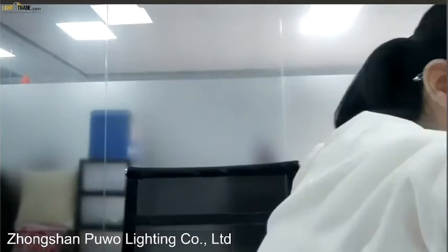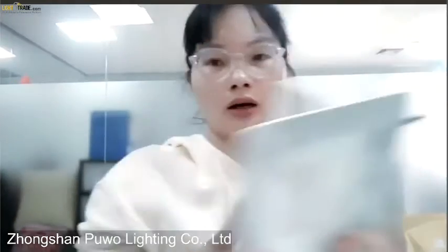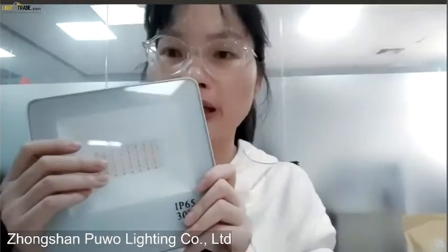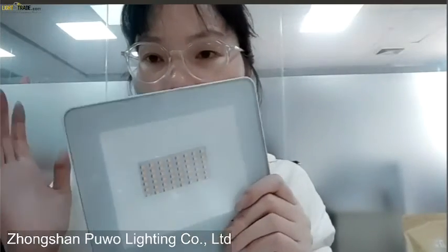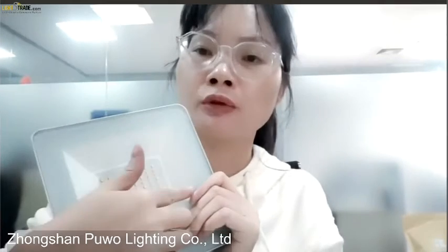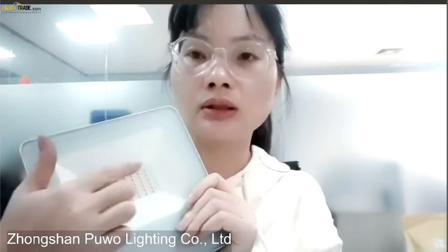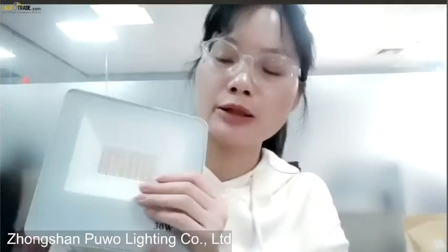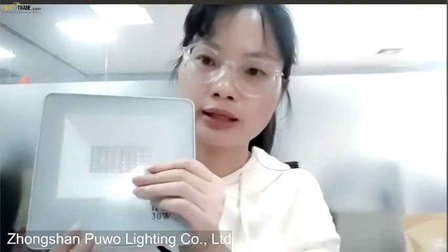And now we also have the floodlight. All of the floodlights we do are DOB, without a driver, so it can save the cost. The driver is made on the PCB, and it can save the cost. For this one, the main one we do is full power, with a 2 years warranty.